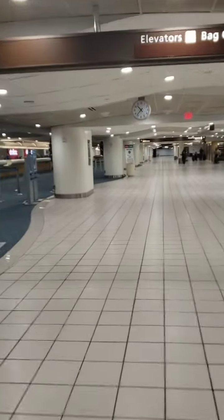So we're still walking. It's a long hallway. Depending on which escalator you take down here, it could be a much shorter walk too. I think I took the one all the way over to the left, so that's why it took me longer. But yeah, I see the GoPort sign. We're almost there.